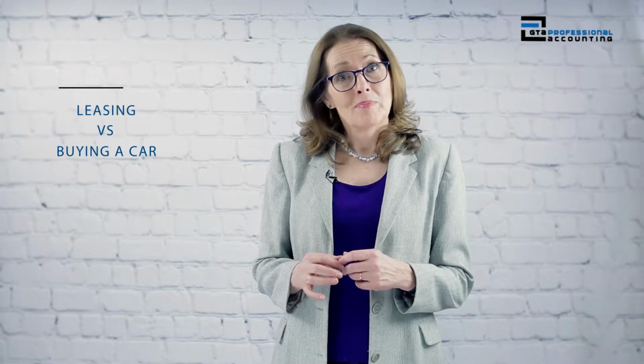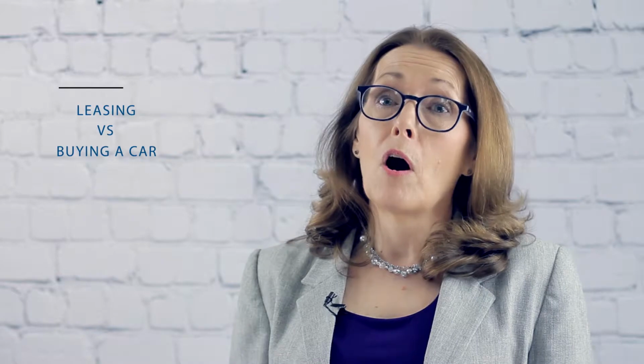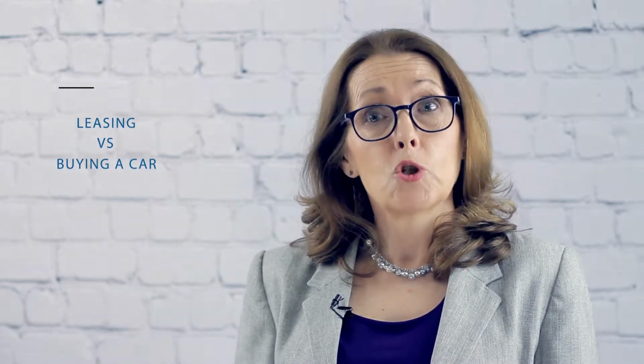Today we'll discuss leasing versus buying a car. As a sole proprietorship, you may find the need to acquire a car, which will help simplify certain business operations. The tax rules for leasing or buying a car for business can be somewhat complex, which is why we always advise you to hire a tax expert who will help elaborate your options.